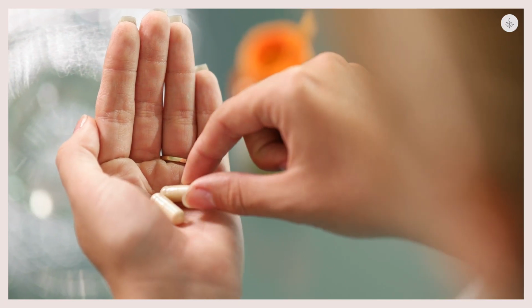How can you support your adrenals in time of stress? One way is to take an immune-supporting supplement.